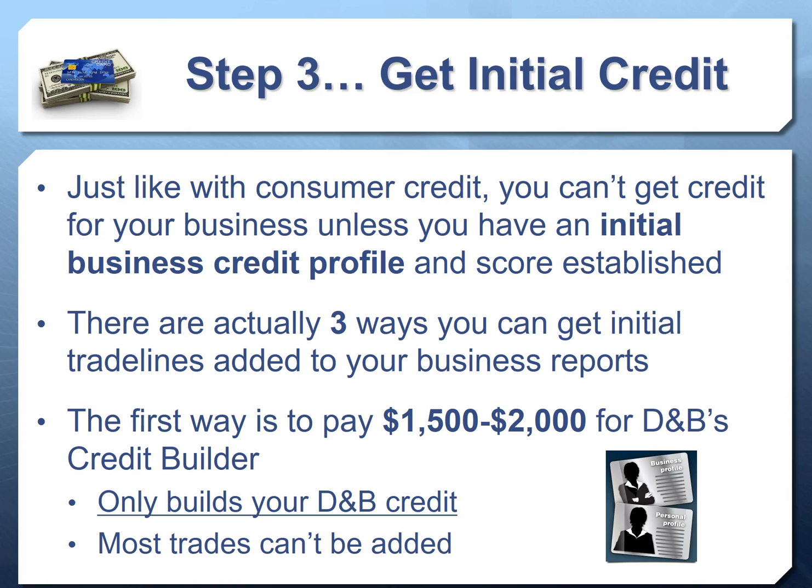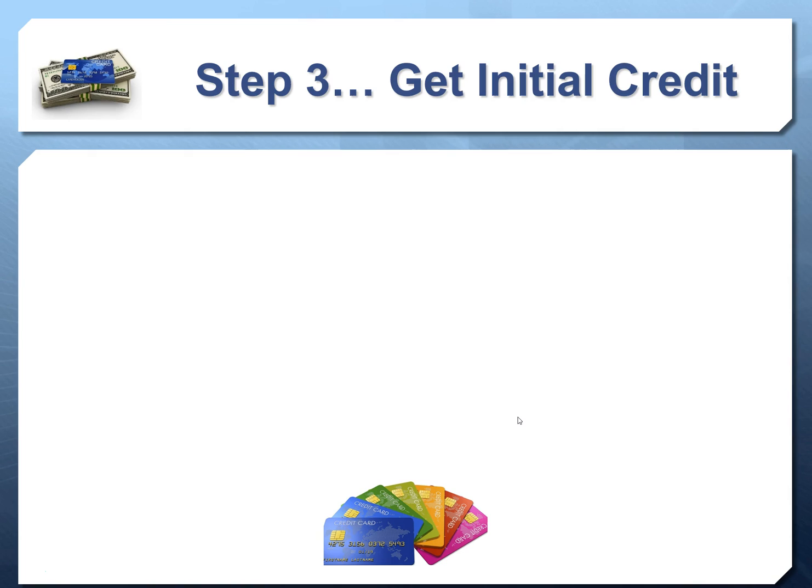So when you look at all the types of credit you can't add, it's most of what you probably are paying monthly now anyways. If you can't add bank credit and credit cards and rent and utilities, there's very few types of credit you could actually even add to your Dun & Bradstreet credit reports anyways, which is why this is not the preferred way to build business credit.